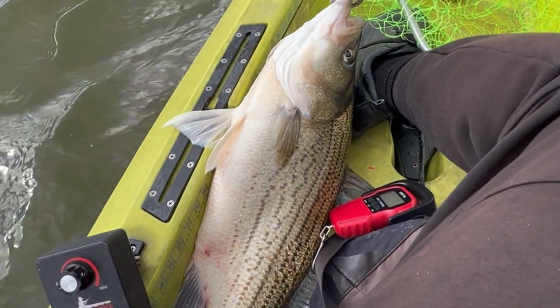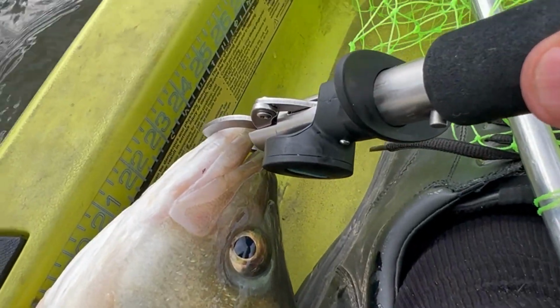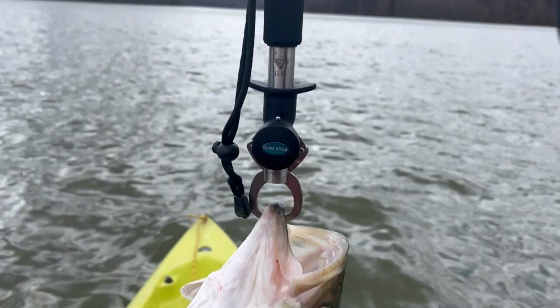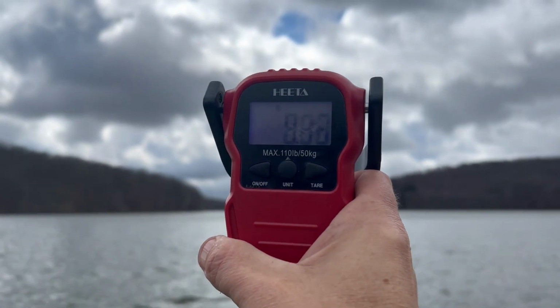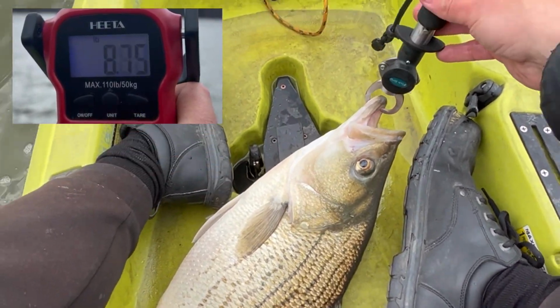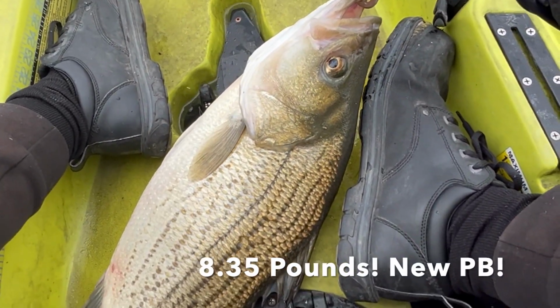Now let's get a measurement. Holy crap, look at that thing. About 24 inches, but look how thick that thing is. Let's get it on the scale. 8.7. So take off 0.4 for the weight of the grabber, so it's 8.35. Let's try to get you.